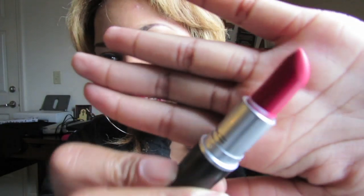See, this was released as a part of, when did they do this? It's like they did it like last summer, or the summer before that, but basically it's when they started the request collection, where they started taking requests for stuff to get brought back. But basically this was a color that MAC used to have permanent, like maybe back in the 90s or early 2000s, that they had discontinued.